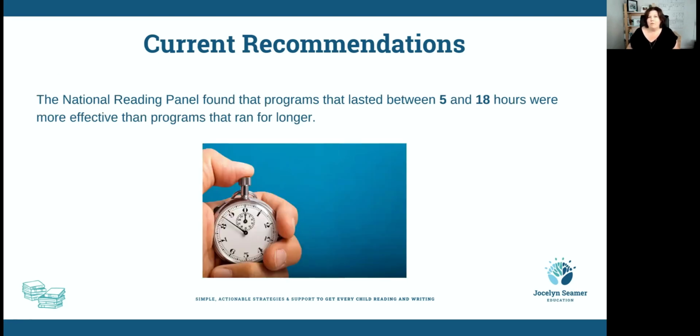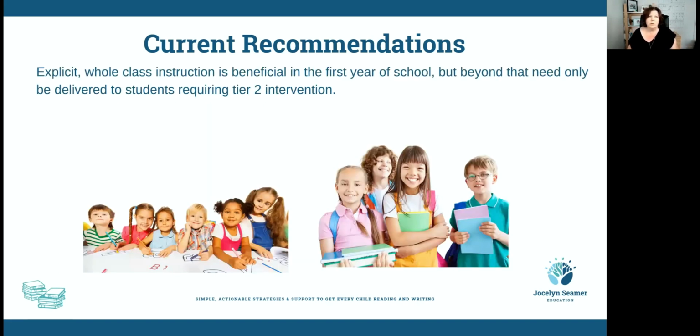The National Reading Panel found that phonological and phonemic awareness programs that last between 5 and 18 hours were more effective than programs that ran for longer. Now, if we think about how we teach these skills in our classrooms, many schools have programs that last 2, 3, 4 years of this stuff. And in fact, the research evidence is that it's really not necessary, that we kind of just need to use it when we need to use it. And once the children have the skills, we stop doing it. We don't have to continue it.